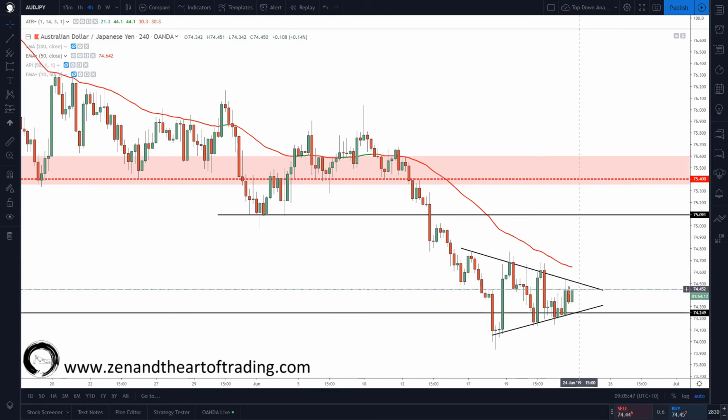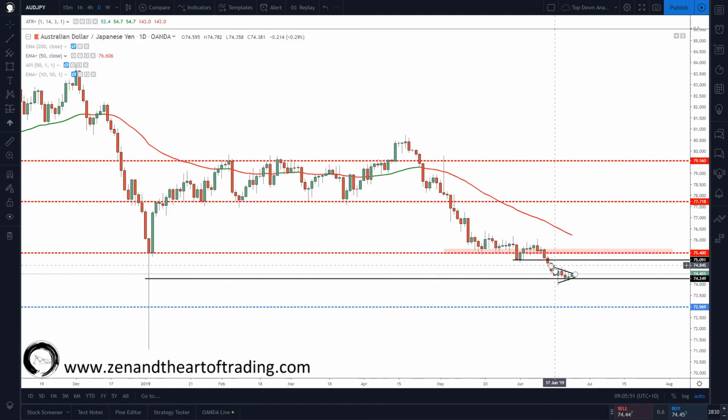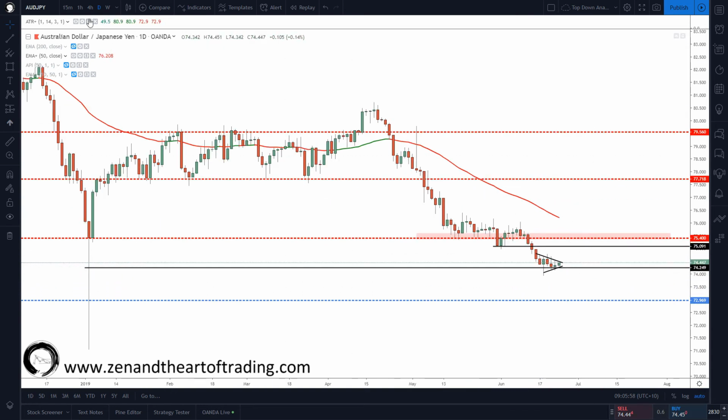And if we don't get that bounce, we will probably see another sharp, probably a candle like this, as we blow through these lows, take out everyone's stop losses. But the opposite could also happen.